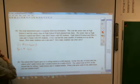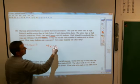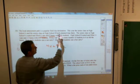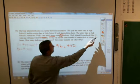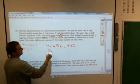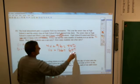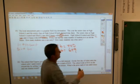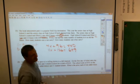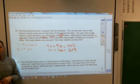And what are my equations? Well, 4 vans plus 9 buses can give me a total of 440 students. 11 vans plus 12 buses gives me 649. Everybody's happy? And this is where the wheels fall off. What is your common denominator, or what's the smallest thing that you could do one of these by to get the other one? You've got your choice between 4 and 11 and 9 and 12.